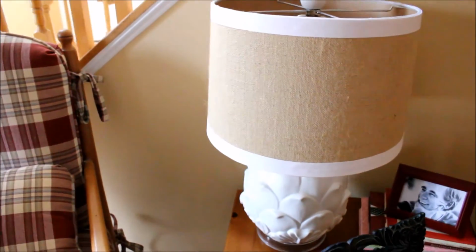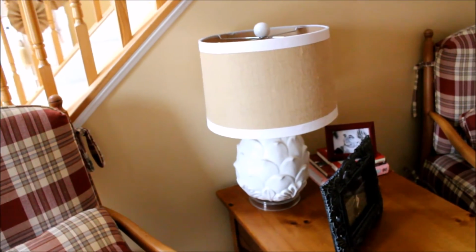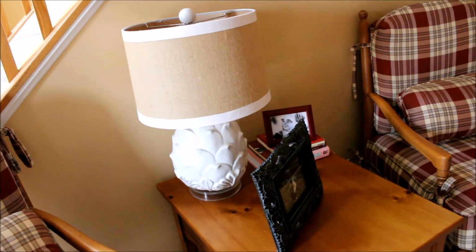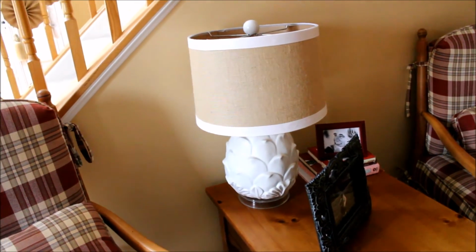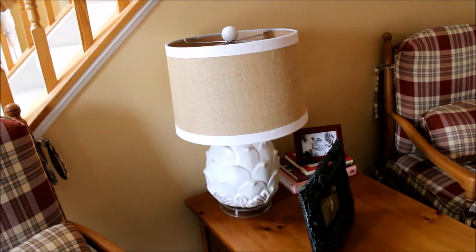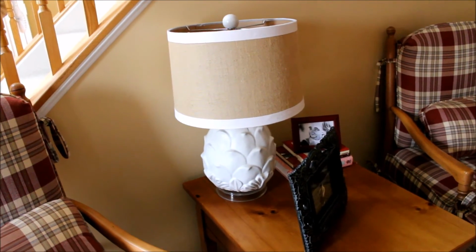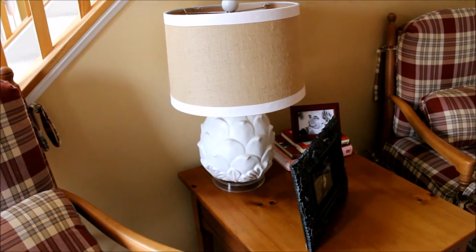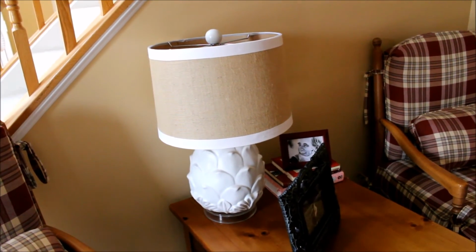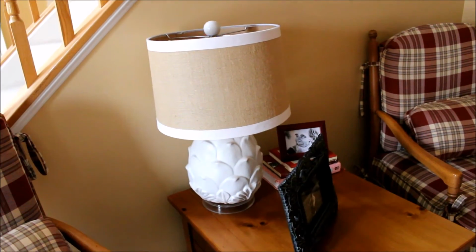This is one of my favorite lamps. It is an artichoke lamp. I tend to collect artichokes. I know it's a strange thing to collect, but what can you do? But this lamp I purchased at Home Goods, and I really wish I would have bought another one. They had several of these at the time and they don't have them anymore, and I just love this lamp because it's ivory and burlap, which are two of my favorite decorating colors and textures.